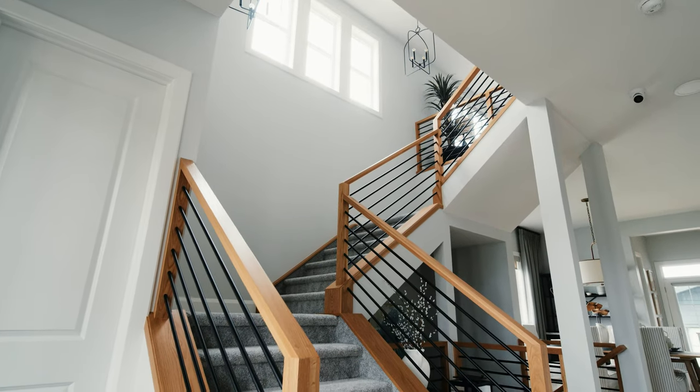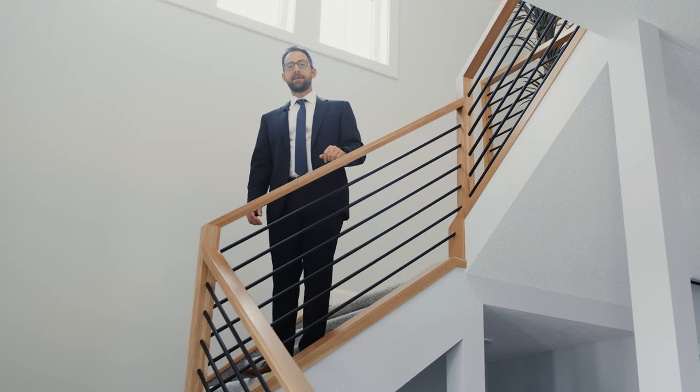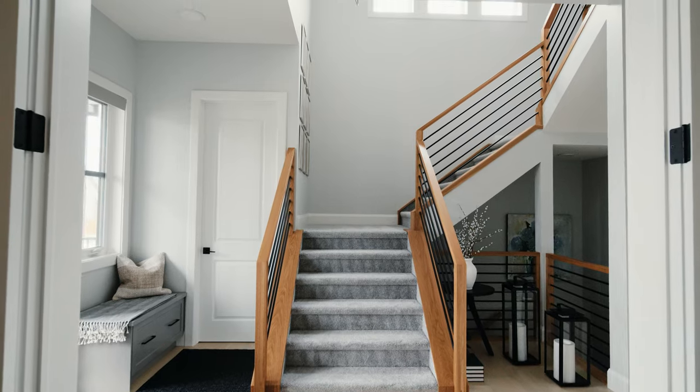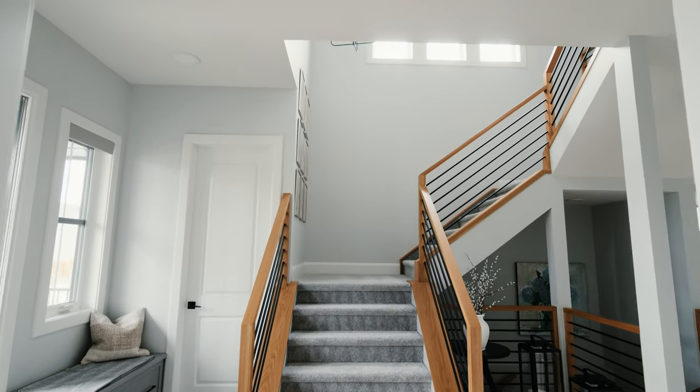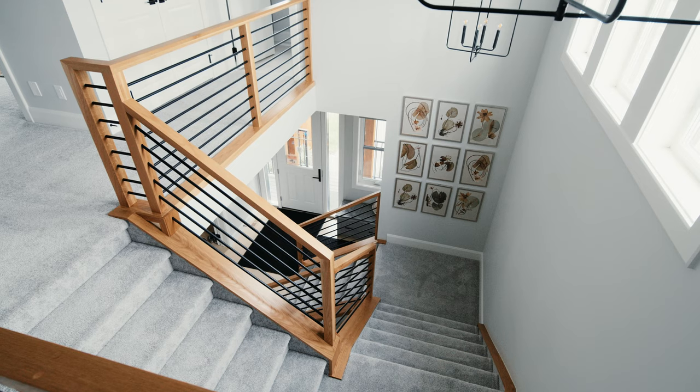The first thing you see when you come into the home is this impressive staircase. It's all open to above here. Nice 4 foot wide stairs. And with Broadview Homes, you won't see any stud walls on the staircases. Instead, we do contemporary railings with maple or oak and plenty of spindle options to suit your design style.